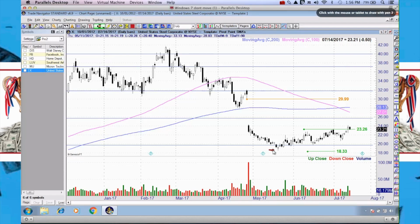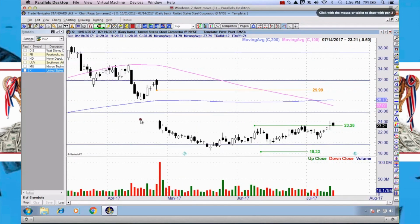What's interesting about this is that it looks as though we're establishing a low, another higher low, and a third consecutive higher low as well. It looks as though this trend is starting to reverse, or if we can break above the gap, and just to zoom in on this, the gap going back to April, it looks as though we are potentially about to break through it. And if that does occur, it should take us all the way up to $30 a share.